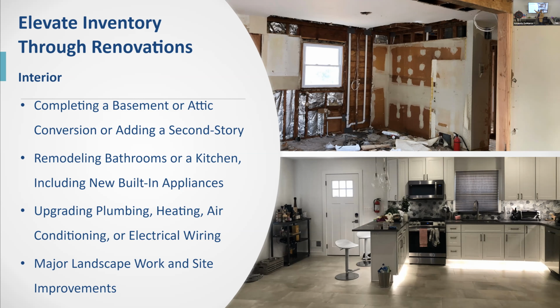You can include appliances. I often tell people not to, because PC Richards and the Best Buys of the world are giving interest-free financing for 3 years. So why would you want to pay 5% when you could pay $150 a month interest free? And so I make that recommendation. Other people say, nope, we don't want to do it. It's going to affect our credit. Okay, no problem. Then you can include it in this loan. Obviously, upgrade the plumbing, heating, air conditioning, electrical wiring.